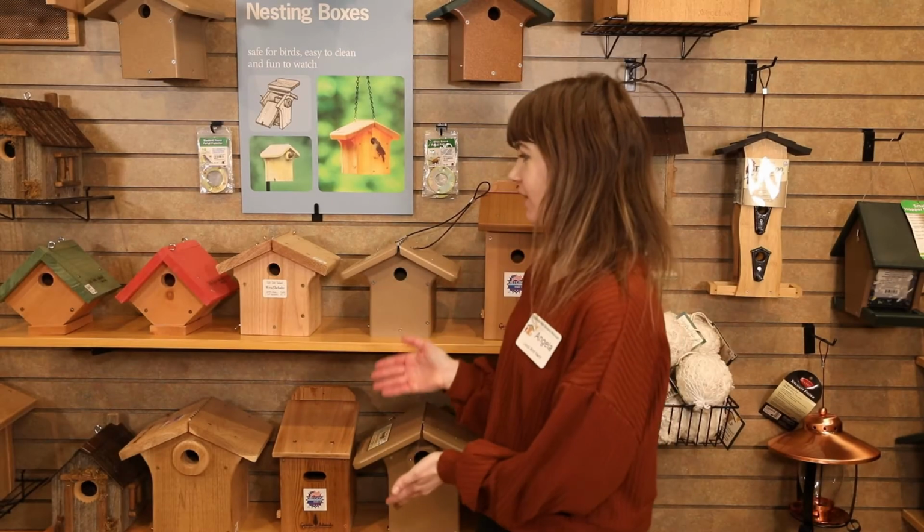So now that we have thought about our box and where to put it, it's also important to know when to put it up. Now, it's most ideal to set it up well before nesting season even occurs. But it's never too late. You could even get them nesting in your box even if you put it up as late as May. But you just get your best chance the sooner that you do it.